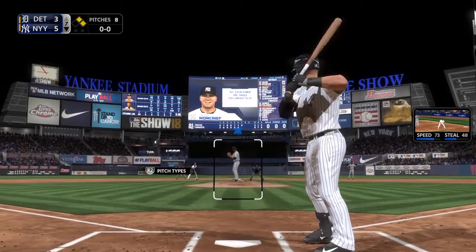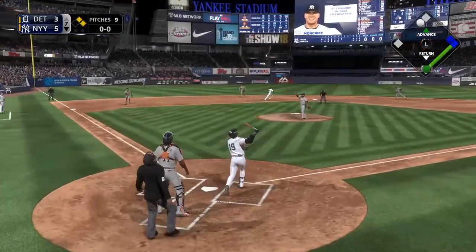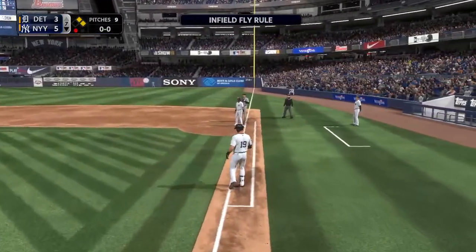This was a 2-run home run right out of the gate that really got these guys off to a fast start. A swing, and he pops him up on the infield, and the infield fly rule will be in effect here.